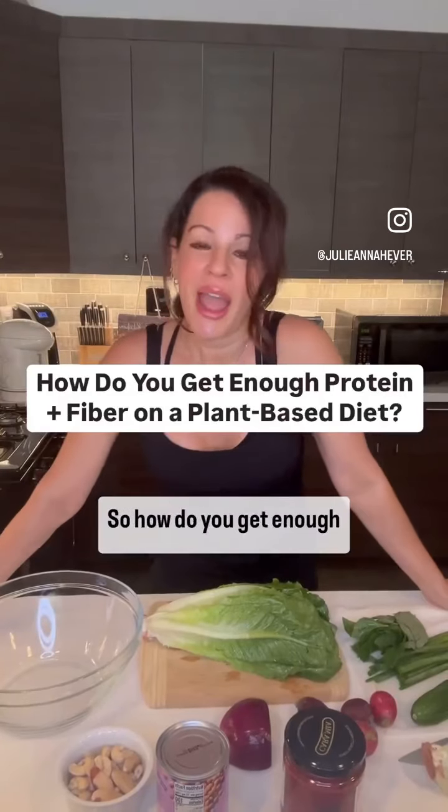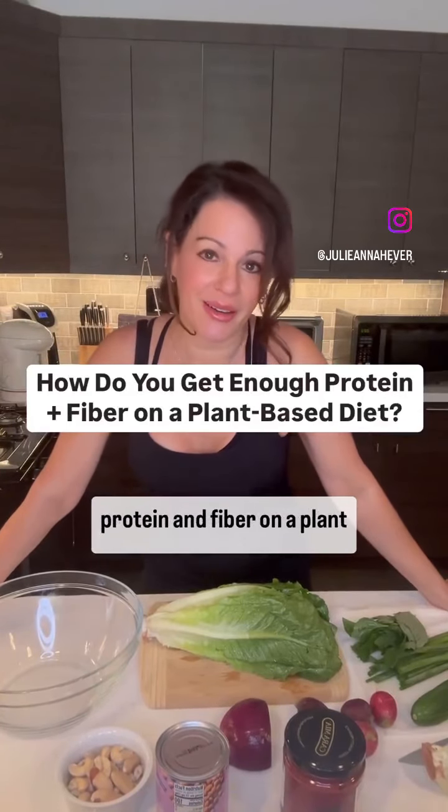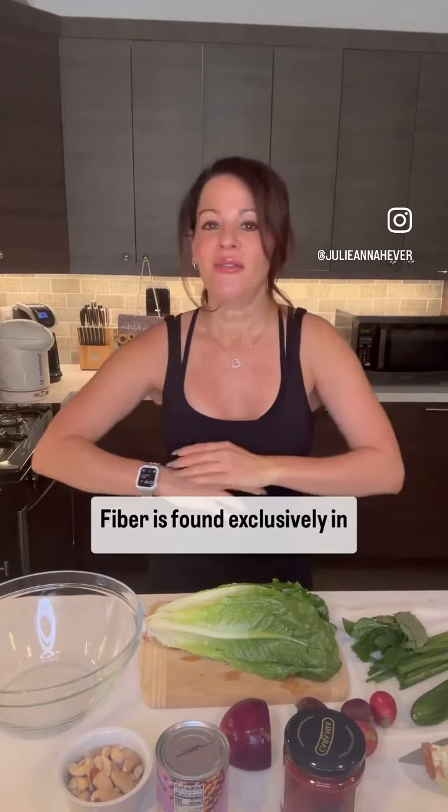Hello, hello. So how do you get enough protein and fiber on a plant-based diet? Fiber is easy. You want to aim for about 25 grams a day. Fiber is found exclusively in plants, so you're going to get it in plants.